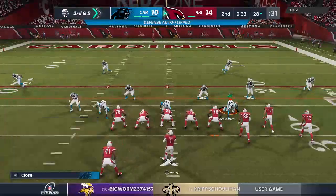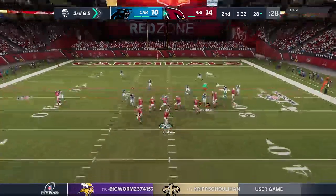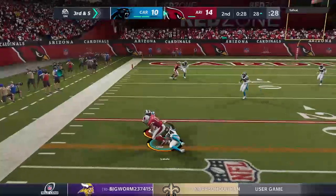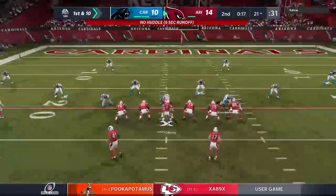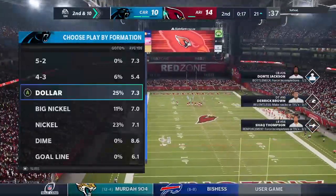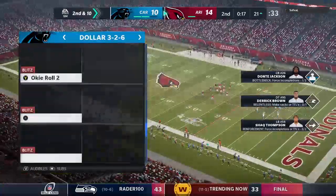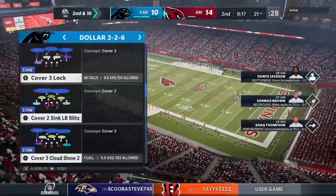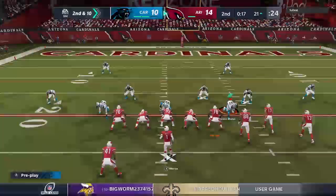And on 3rd and 5, this will be the 8th play of the drive. Operating from the gun, Murray. This one caught by Isabella. And he is going to have a Cardinals first down. They needed 5 there on 3rd down. He winds up getting 7. Here's 2nd and 10.